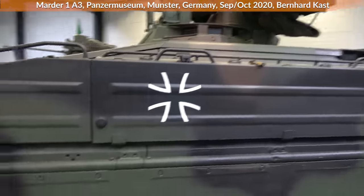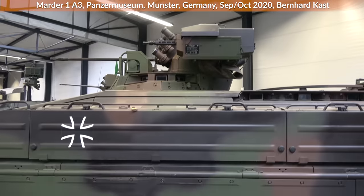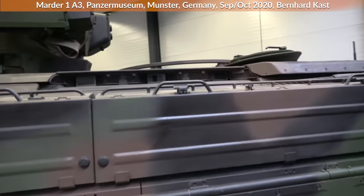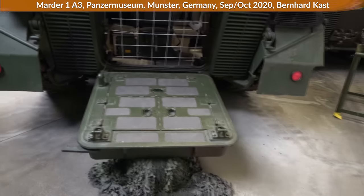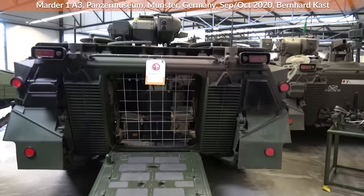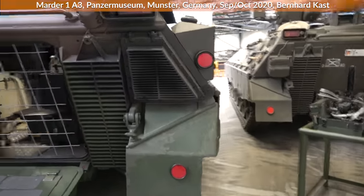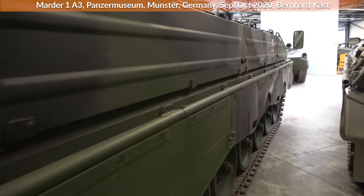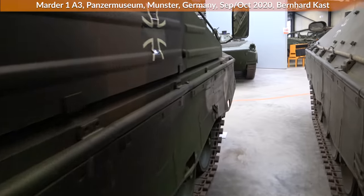First, the A4 is basically just a command variant of the A3 with better communication systems. Second, the A5 is better since it received various upgrades, but only 74 vehicles were upgraded, so it is very unlikely that Germany will part with them. The A5 has a mine protection system and improved crew protection like spall liners. Additionally, maintaining them could be a hassle since the upgrade contained 3,450 new parts.